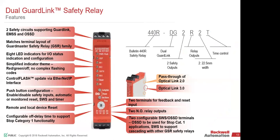The other part of it is that, say you're not using a controller, say you're just using the relay. You can also program the relay on the relay itself. We have different buttons and configuration buttons over here, depending on what type of configuration you want, depending on how many inputs and outputs you want. You can configure it as well.